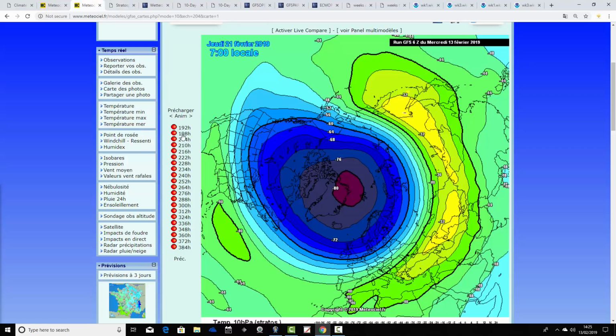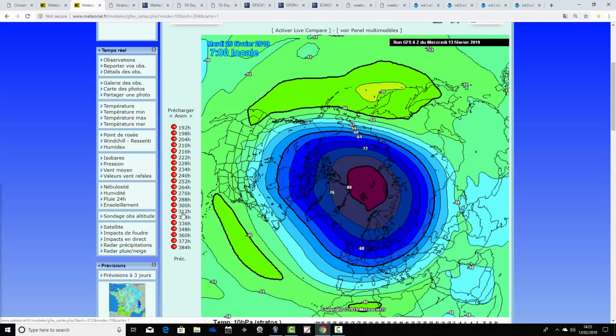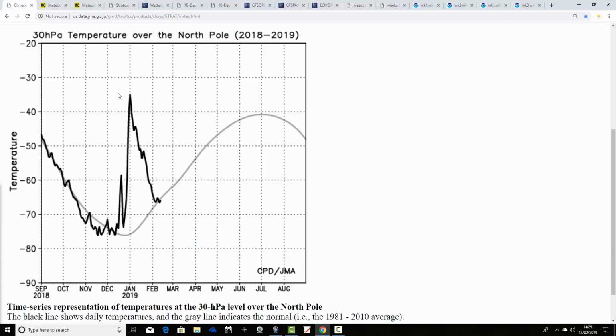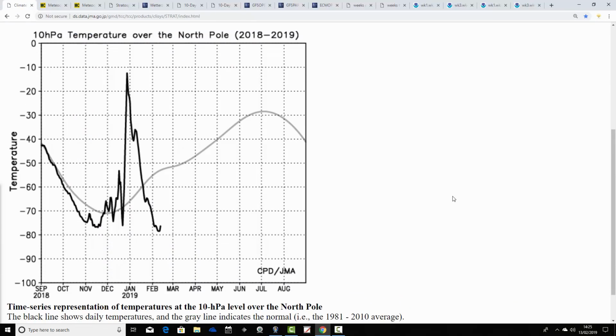We can go a little bit beyond that, in the extended range. And yeah, we keep those cold temperatures there over the North Pole going right the way through to the start of March. So even at the start of March, we'll still probably be seeing temperatures on this chart. Let's just go back to 10 HPA. Even on the first day of March, we will probably still be seeing temperatures at 10 HPA somewhere around here, somewhere between minus 70 and minus 80 degrees. And bearing in mind, we should be up there closer to minus 50 around the start of March.